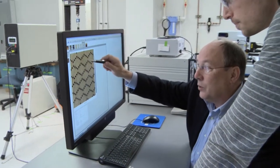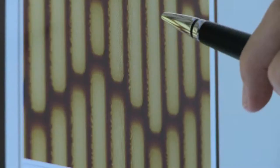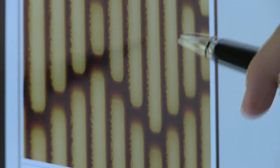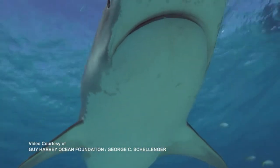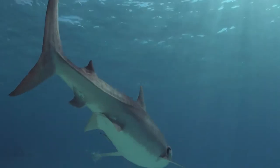That's the leading edge, so we are detecting the coating on the edge. Anthony Brennan thinks the answer may be found in the oceans, specifically in the complex microscopic pattern found on the skin of sharks. Brennan's work on shark skin began 14 years ago when he was asked by the Navy to find a way to keep barnacles from attaching to ships.